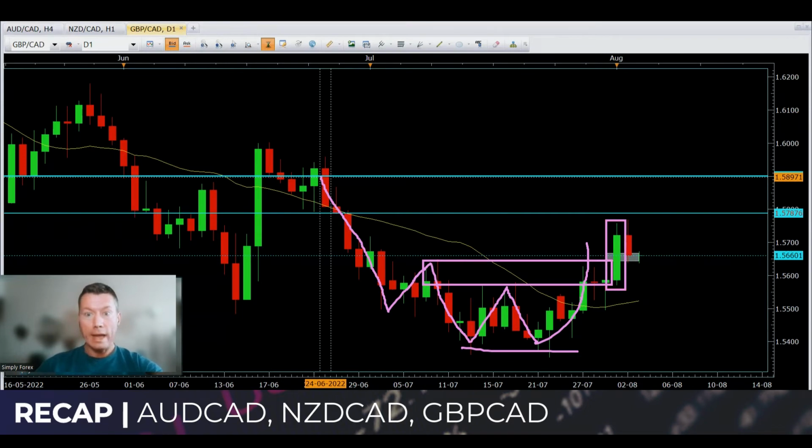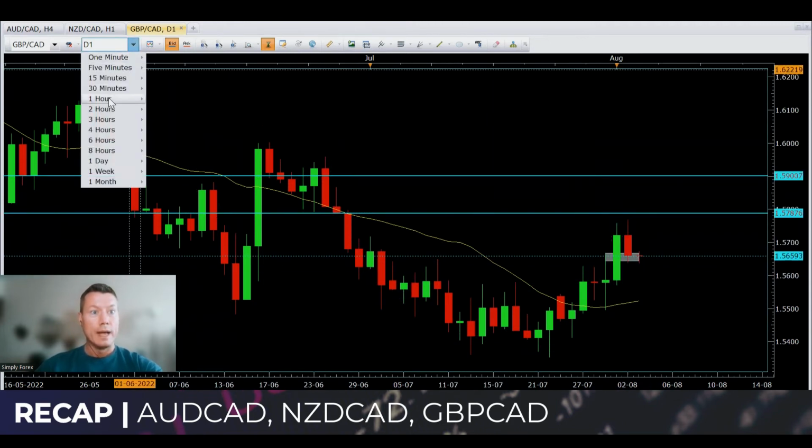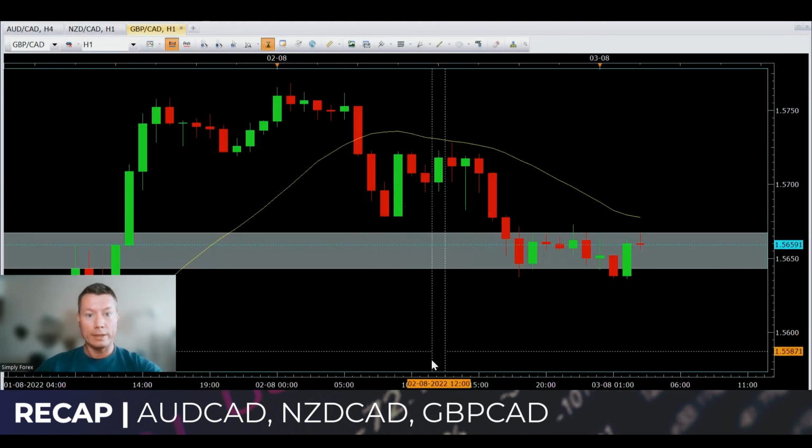So everything told me that we could start buying this pair up into this blue line. But again, the market had other ideas. We had a very red candle form yesterday. But let's look at the H1 again, guys.